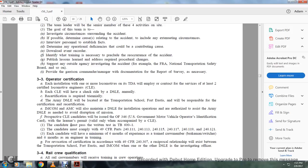The candidate must pass a written test and Technical Bulletin 601. The candidate must comply with Title 49 CFR Parts 240.101, 241.113, 241.115, 241.117, 241.119, and 241.121. Each candidate will have a minimum of 6 months experience as train crew, brakeman, or switcher, and 6 months as an engineer in training.